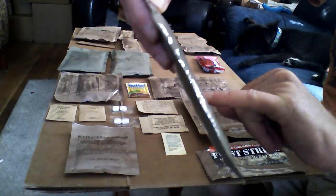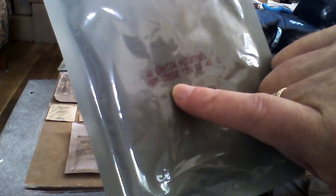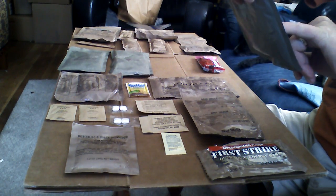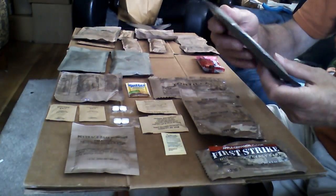Everywhere on these, you'll always see some kind of laser printing. Right here is the actual manufacture date, 2013, which is a 3. There's 365 days in a year, so they go by day of the year. This one is 3305. Now the B designates the shift, A shift or B shift.